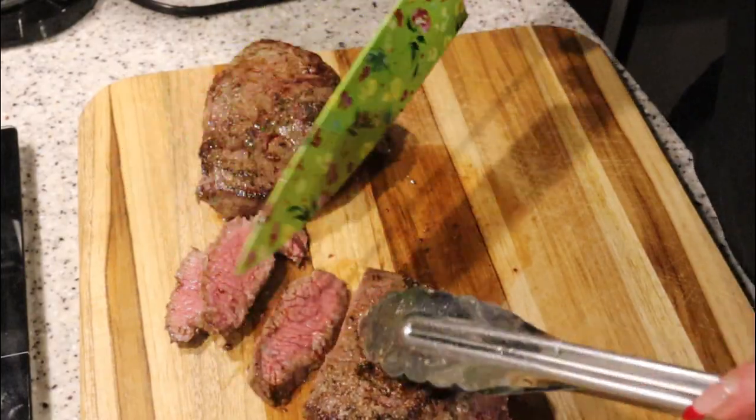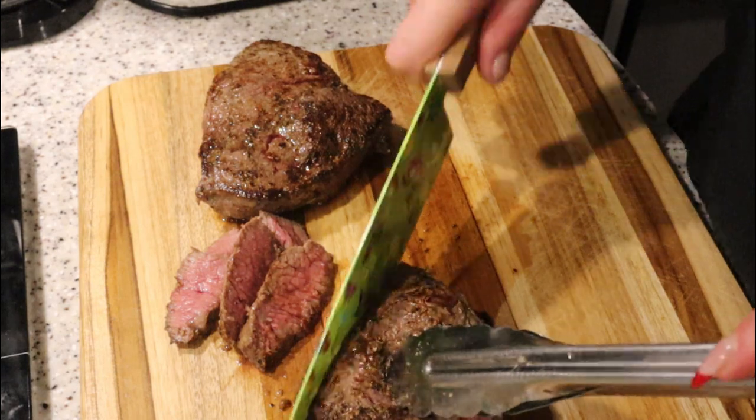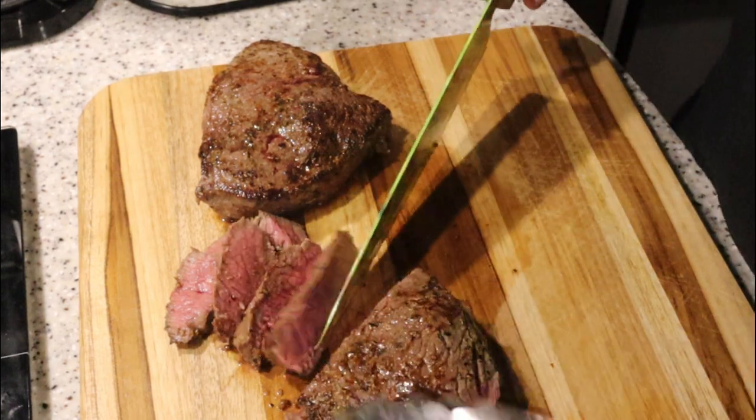It turns out so good, and I love to put it in the oven after I've seared it. I pop it in the oven for a little bit, and it just turns out so good.